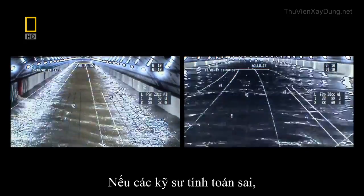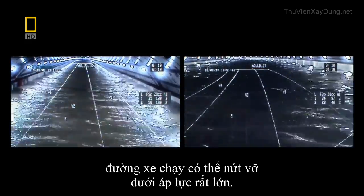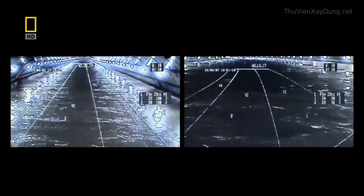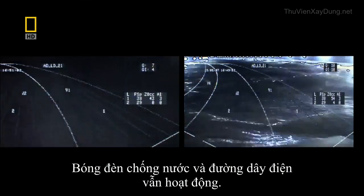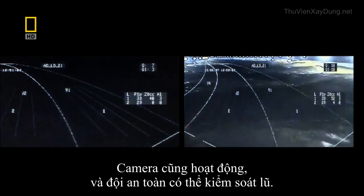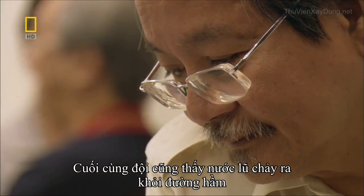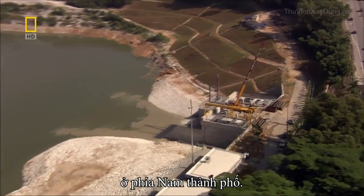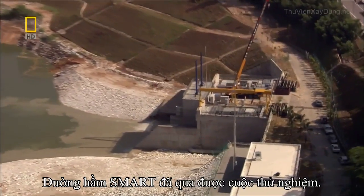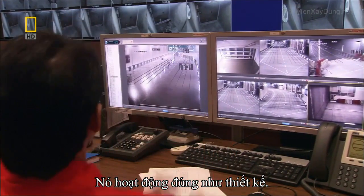If the engineers' calculations are off, the roadways could crack under so much pressure. So far, everything seems okay. The waterproofed lighting and electrical lines are still operational. The cameras are working, and the safety team is able to control the surge. Finally, the team spots the floodwaters flowing out of the tunnel south of the city. The Smart has passed its final test. It's working exactly as designed.